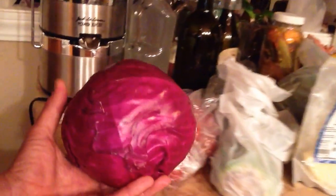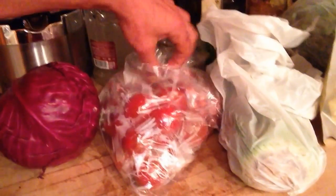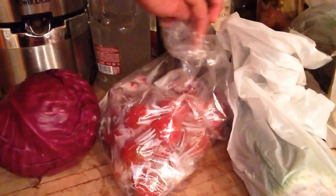But you can see I got this nice big head of purple cabbage for $1. Three of these heirloom tomatoes, big tomatoes. They are not fake. These are real tomatoes. I get 3 of these bundles for $5. I got a nice bunch of organic celery, and look at how green and beautiful that stuff is. That was $1.50.